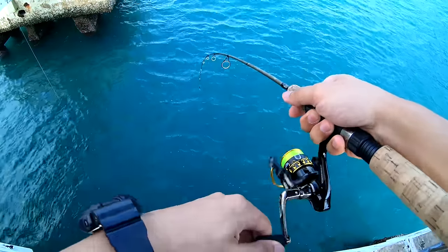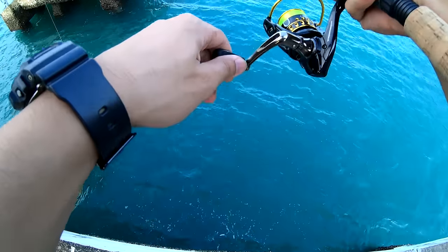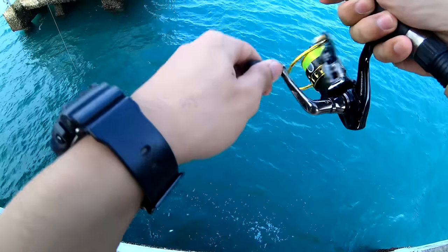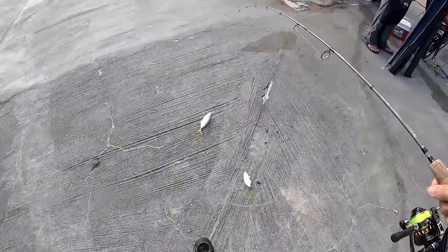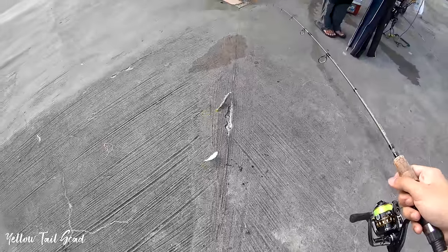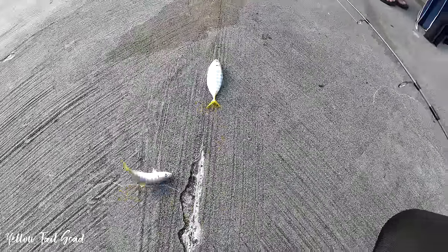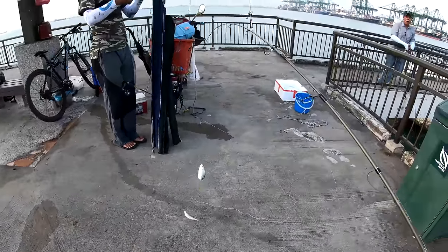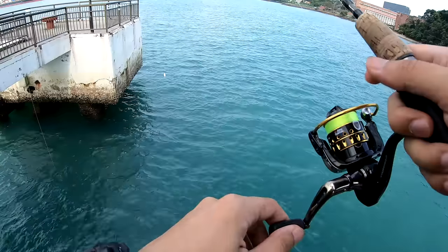Looks like we caught something, guys. Whoa, nice, we got two. Yeah, we got two, guys. As you can see, selar. The other one, let's use it for bait.